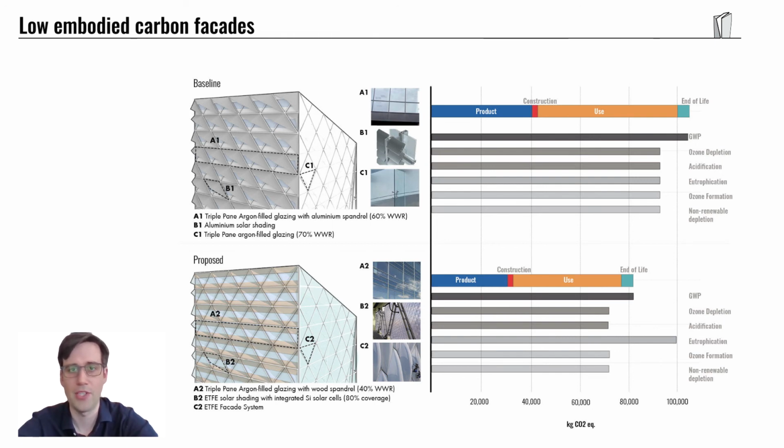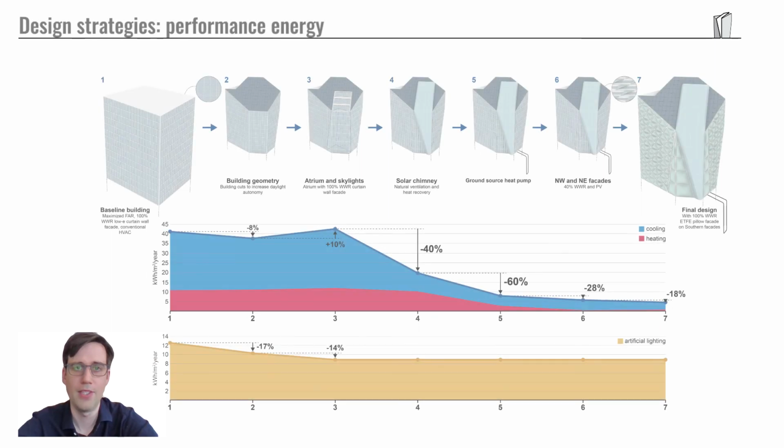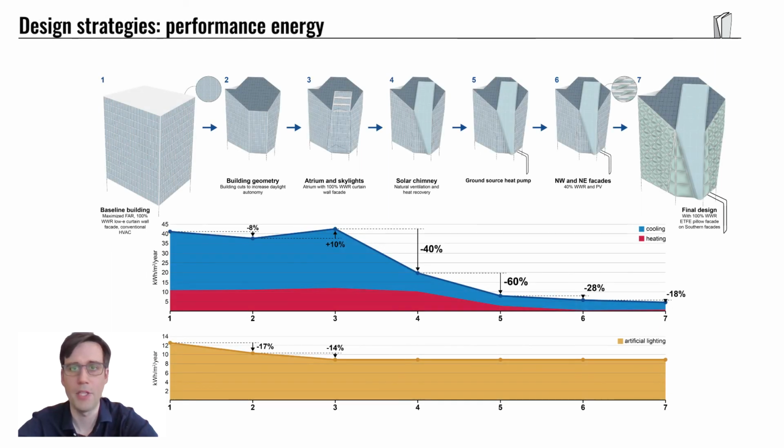Life cycle analysis studies for the building envelope showed that due to the selection of ETFE and wood, the facade's embodied carbon is about 28% lower than that of a typical curtain wall facade. This design sequence shows how each major design component of this building has contributed to either a significant reduction in energy for heating and cooling or an increase in daylight autonomy.